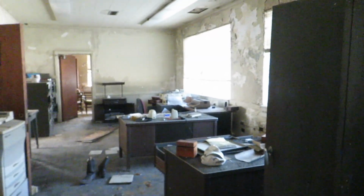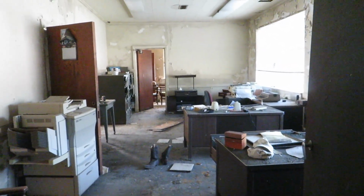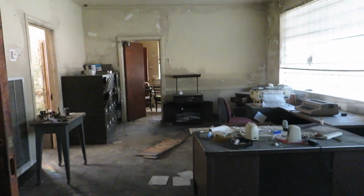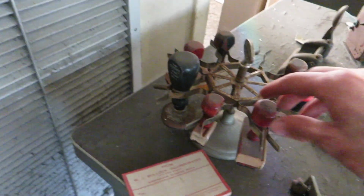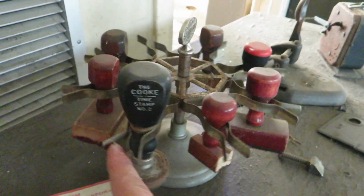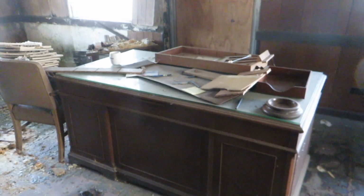This is actually so cool. Look at this. Everything is left in this office. It's deteriorated, but it looks so preserved still. Look at this. These are like different things for stamps. Look at this little contraption here. That's so cool. We got the hard hat up on a little hat rack thing there. Really classy looking tables there, look.